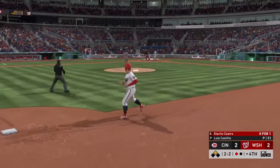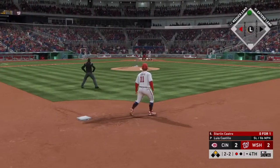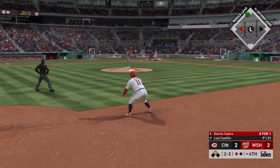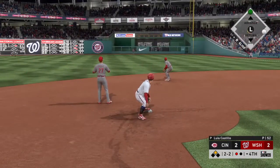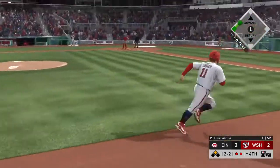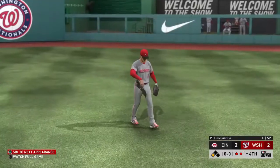Count is even at 2-2 to Starlin Castro. Runner at second here with 1 man out. There you go. You got this. Hey, come on now, Big Dog. Get your pitch. Hit the other way out toward right field. Number 4 is there, and he makes the catch for the out. Come on, Slide, get out. And he's up to third safely now with 2 gone in the inning.